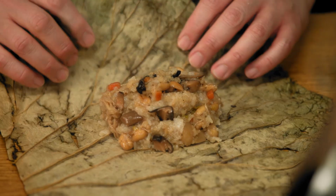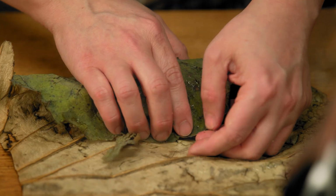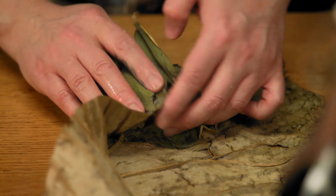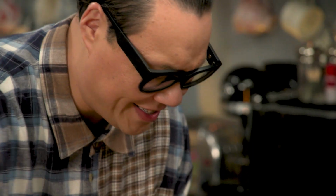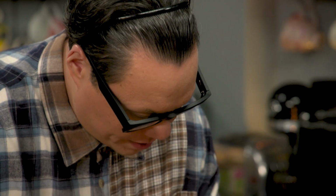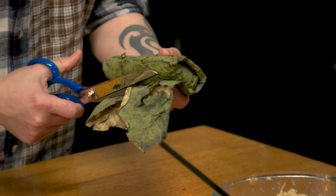This is hardly food, this is art, creating something so beautiful. OK, so over. Just take our time with it. We can relax. That's exactly what dim sum is. Yes. And then I'm just going to snip just underneath.